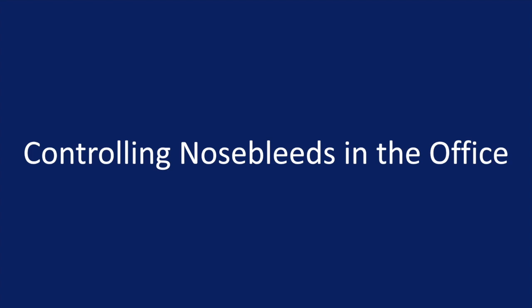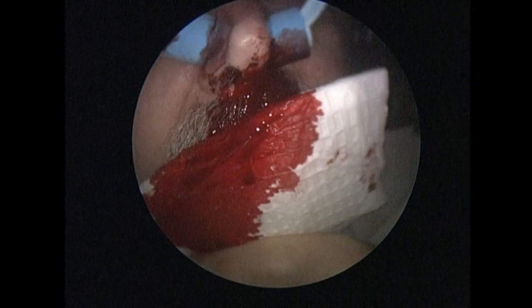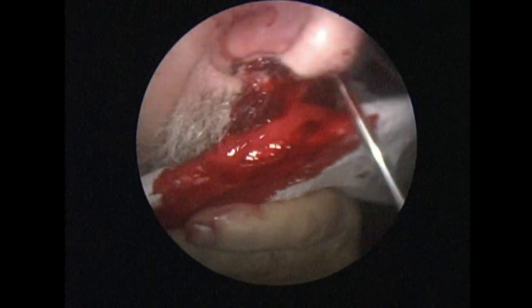having been seen in the ER, had a pack placed, it fell out, he kept bleeding. He tried an over-the-counter nose clip shown here, which helps slow it, but it doesn't really stop it. So then he comes to my office, we take it off, and now let's deal with it. First, I spray a numbing and decongestant spray in that left side where most of the bleeding was, but I also took a look on the right side just to see if there was bleeding.